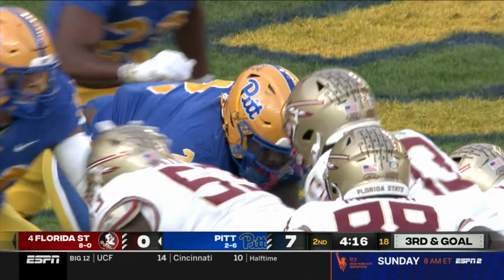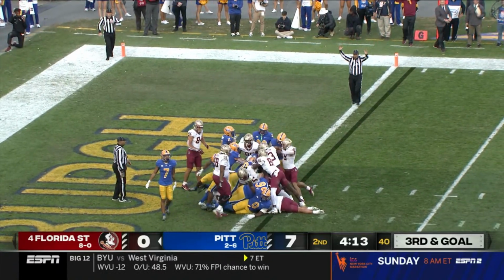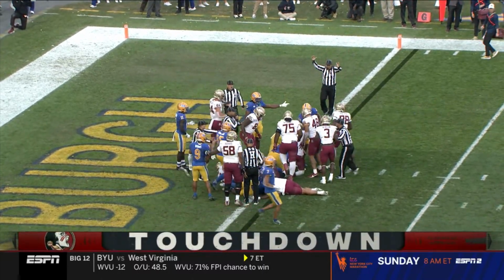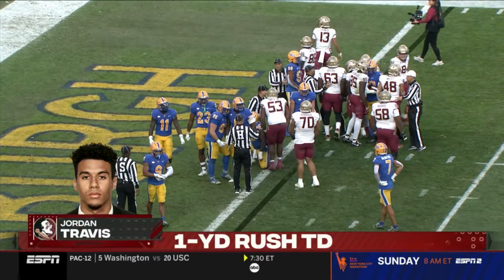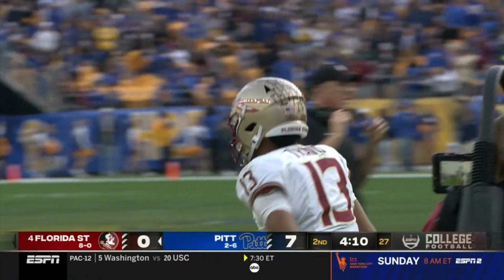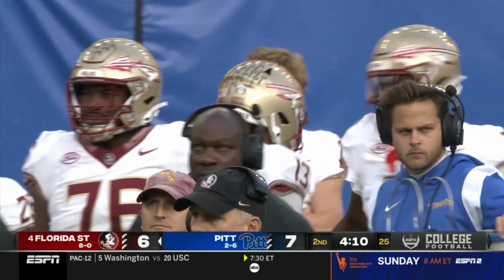Turnout, not even close to what you expected. They go quick on the snap, bench into the backfield. They try and push Travis in, and he makes it. Touchdown, Seminoles. Jordan Travis kept it for the touchdown. In that mass of humanity and bodies piled on top of each other on the field. Ruin on the field is a touchdown.